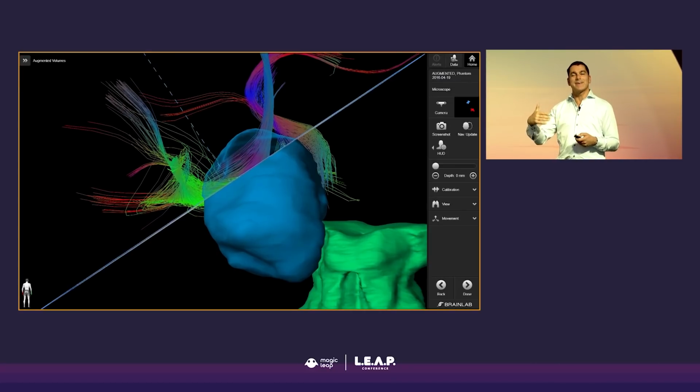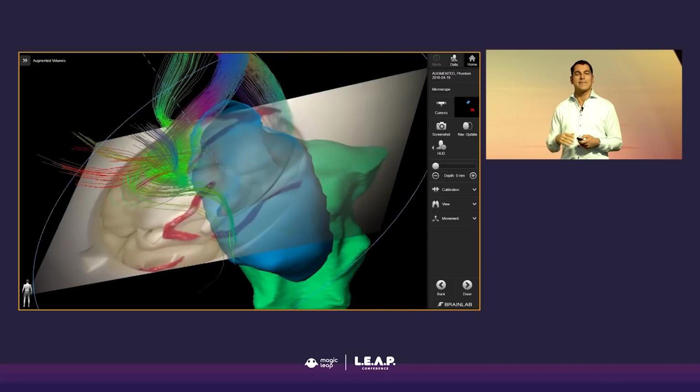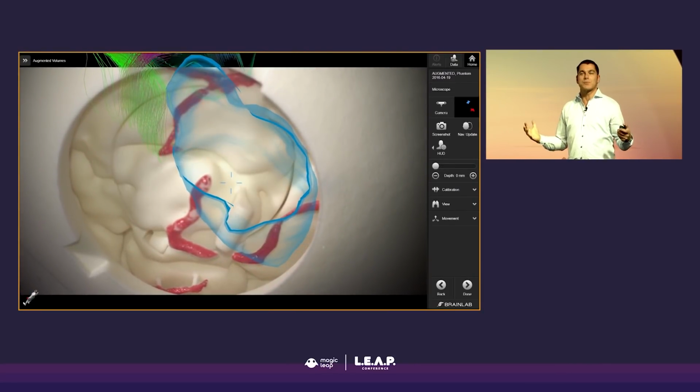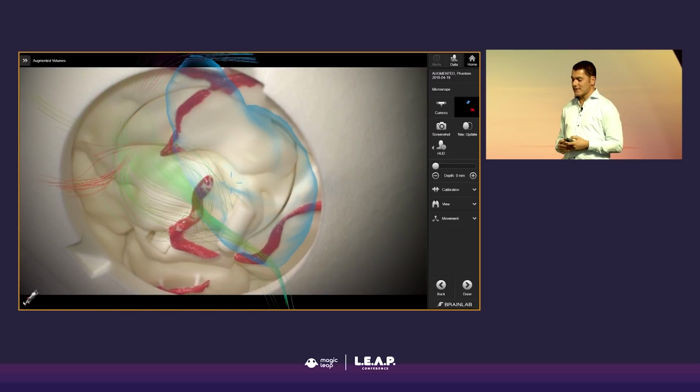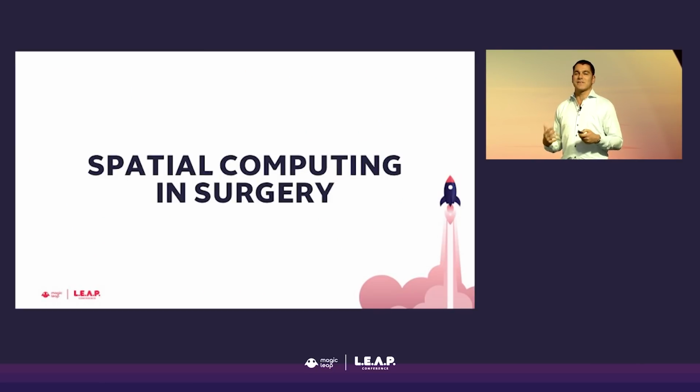So I think you can start to see how the technology that Magic Leap provides is the next extension to take the whole universe that Brainlab has created to the next level. And so that's why this is really a very exciting moment also in the evolution of Brainlab.